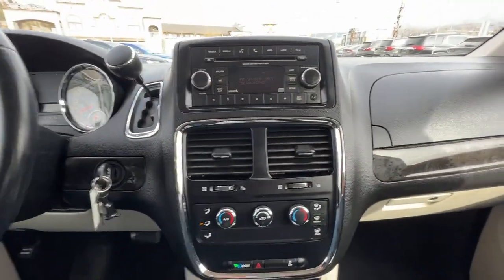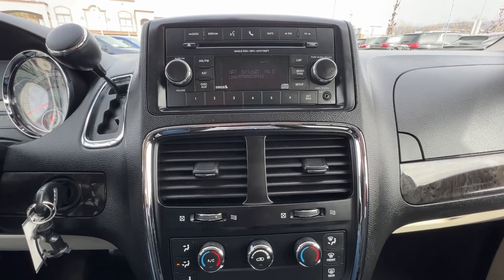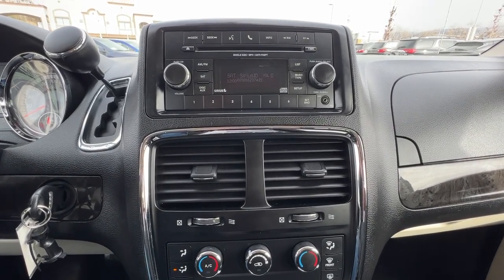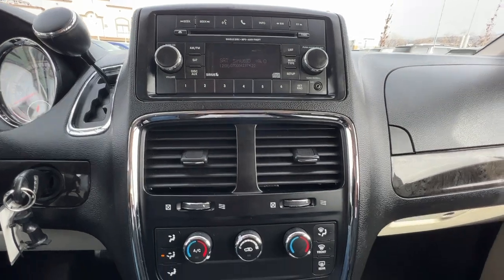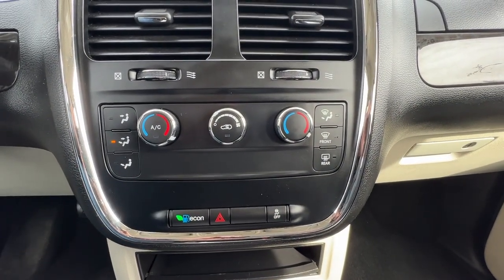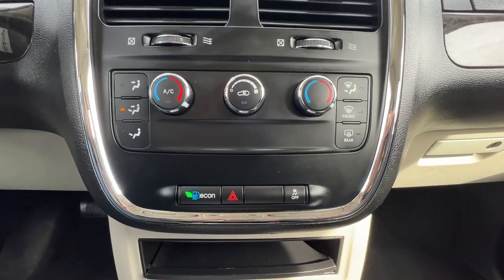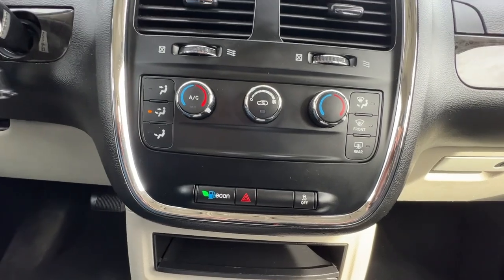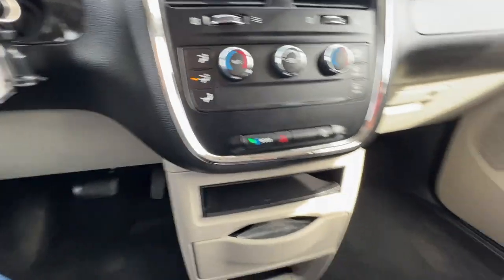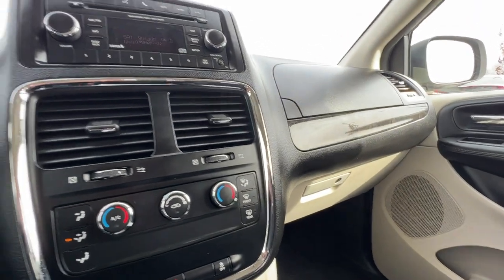Moving on over to the center console, we have an AM FM stereo with Sirius satellite radio that does come with a 3-month subscription, a Bluetooth, and a CD player. Moving down, we'll find our dual zone electronic climate control with air conditioning, and down here is our traction control and econ mode. We've got a whole ton of storage in here, and then our large lock-in glove box.